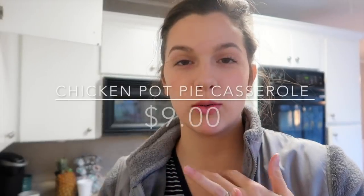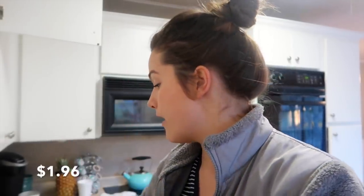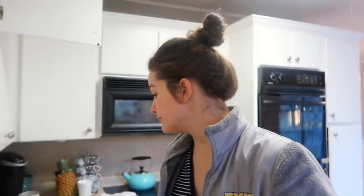All right, meal number 4 that I'm going to be showing you is chicken pot pie casserole. Now, it's not the same thing as chicken pot pie, but it's pretty similar. So what you're gonna need is 4 things of crescent rolls. These are 49 cents each. 4 cans of cream of chicken, 49 cents each. Two cans of mixed vegetables. These are 49 cents each too. Or you can use frozen.